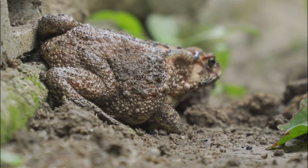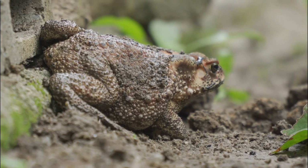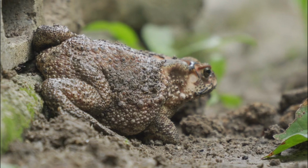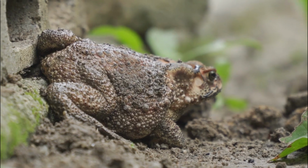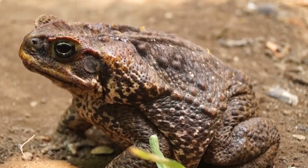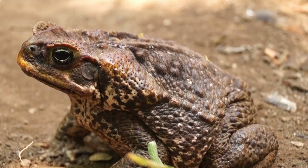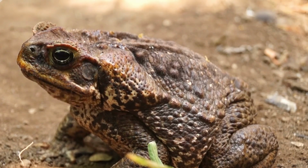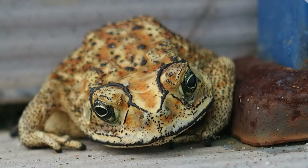Number 3. Invasive species. Cane toads were introduced to various countries, including Australia, Hawaii, and other Pacific islands, in the mid-20th century. Their introduction was meant to control pests like the cane beetle in sugarcane plantations. However, they rapidly spread and have become an invasive species, outcompeting native species for resources and disrupting local ecosystems.